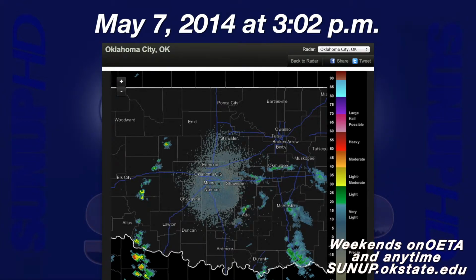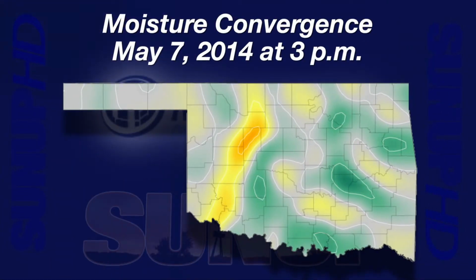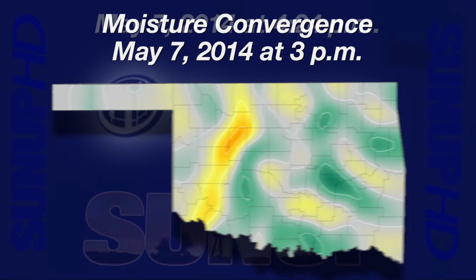Moisture convergence is another way to monitor air moisture from the Mesonet. A moisture convergence map from 3 p.m. Wednesday showed convergence where storm cells were popping up. This moisture convergence was the yellow-orange band starting near Altus that went up by Cordell, intensified between Weatherford and Fairview, and then lightened near Cherokee.